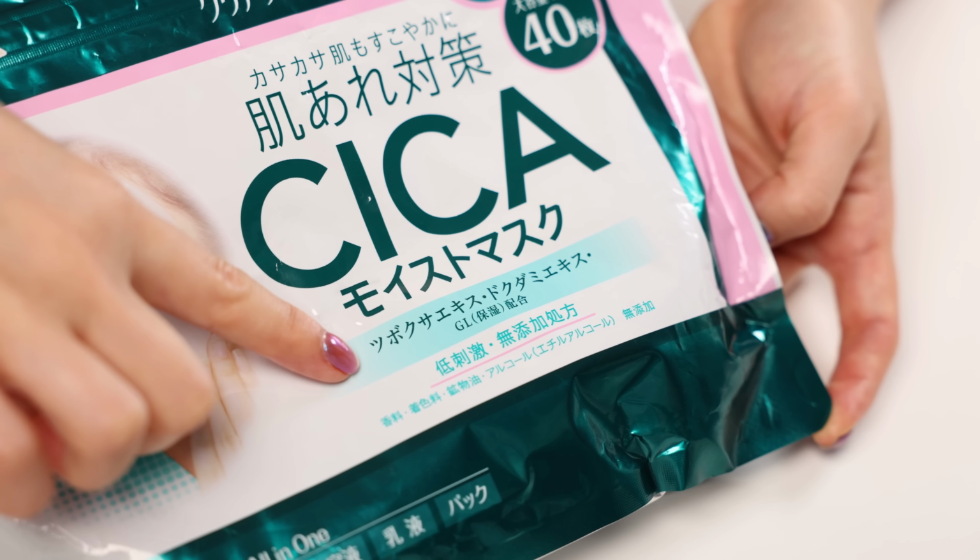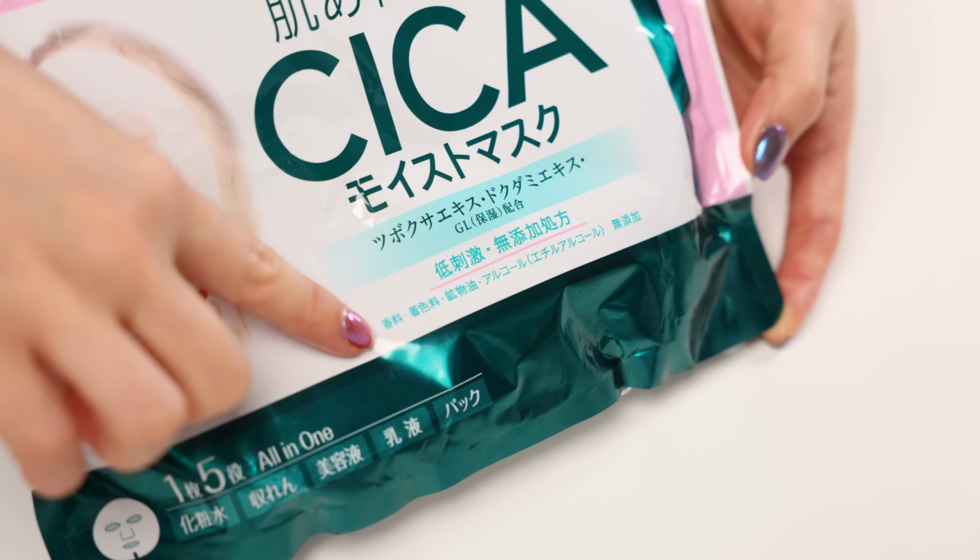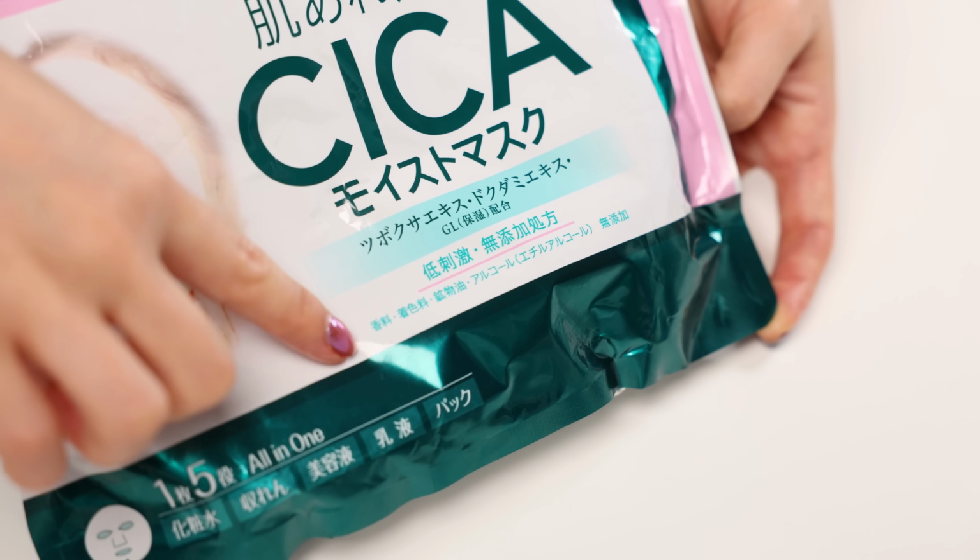The two main ingredients that they highlight on the front are Centella asiatica extract and heart leaf extract, so both ingredients that I love and are very well known for being soothing and calming, also anti-inflammatory, antibacterial. And then it does also use glycerin and hyaluronic acid to help hydrate and moisturize. I didn't know this until I actually bought it, but it is also fragrance, colorant, ethanol and mineral oil free.